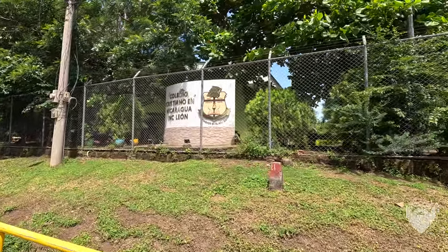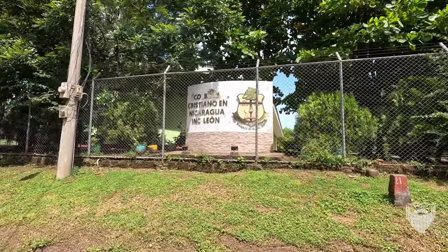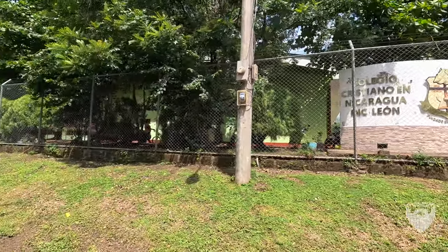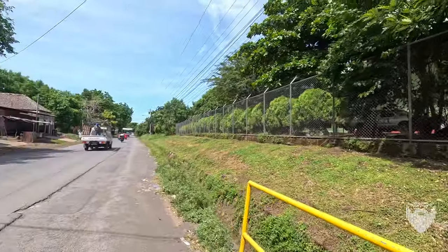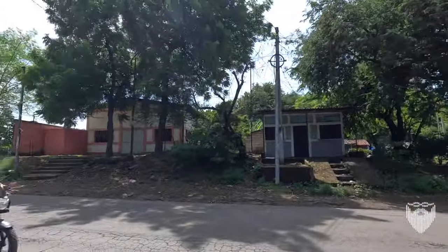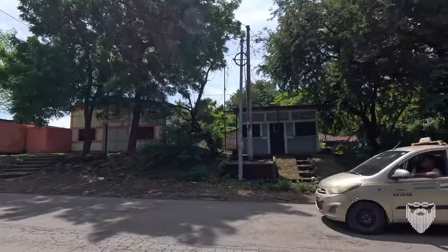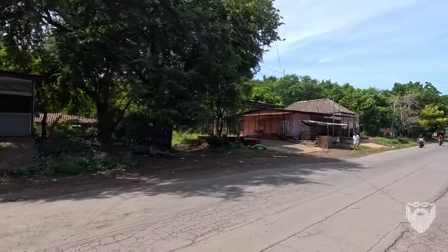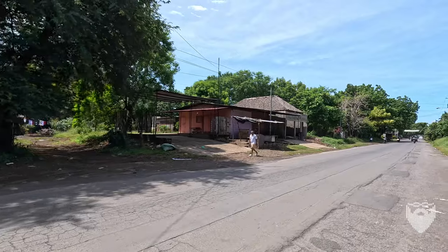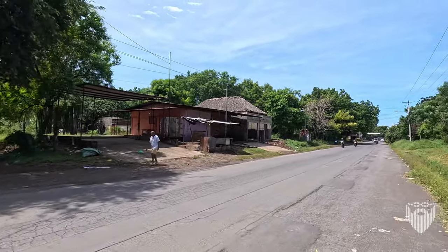Founded 2007, the Colegio Cristiano in Nicaragua, Incorporated, León. All right. So this is a high school, a really, really, really big high school. That's pretty cool. And that's a small church on the rise right there. And then some houses. And then I think this is a car wash up here on the left.